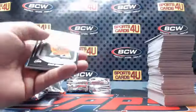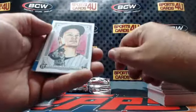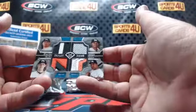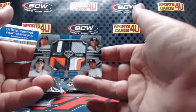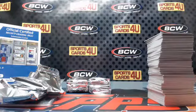Matt Kemp, Adam "Pac-Man" Jones, Chris Sale, Nolan Arenado, Brian Kong, Rockies. What do we got here now? 67 out of 99, quad patches, all Marlins: Giancarlo Stanton, Dee Gordon, Marcell Ozuna, and Christian Yelich. Game-used memorabilia.